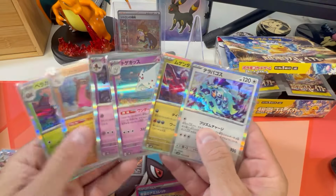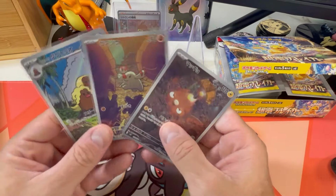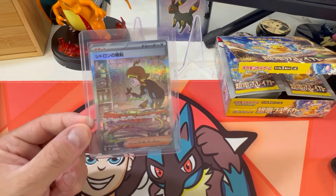That's it. Once again, 6 holographics, 40x, the 1A spec, 3 art rares, and we got our beautiful SAR Clement.